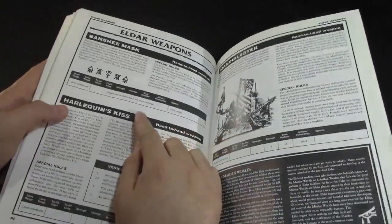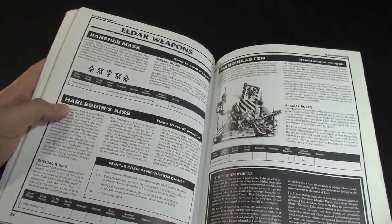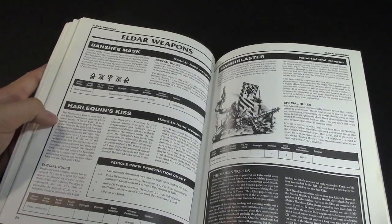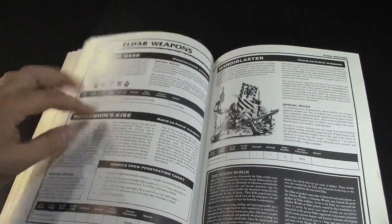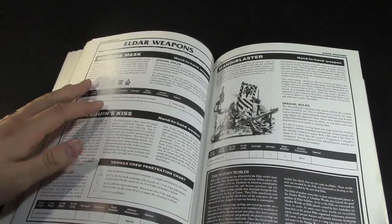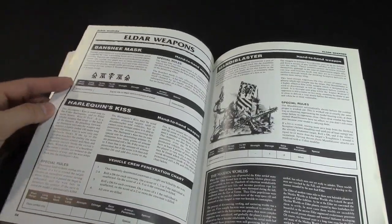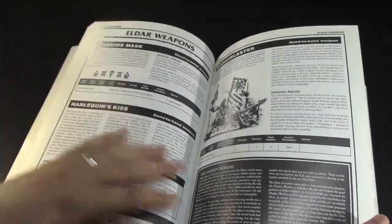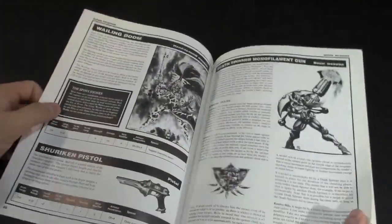Yeah, this one, enemy rolls no attack dice in the first round of a charge. Banshee mask used to be pretty good. Harlequin's Kiss had a different penetration chart, pretty nuts. It's a monofilament wire that would go in and just shred everything. Mandiblasters were different too. So just all the different weapons.